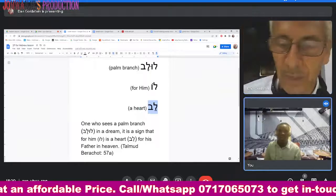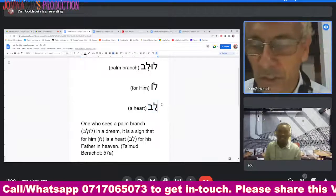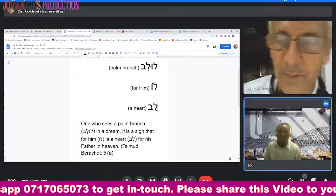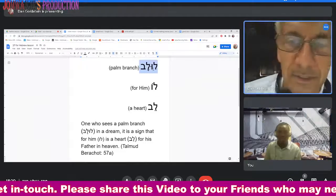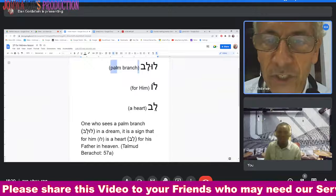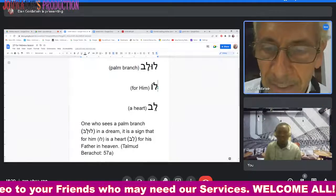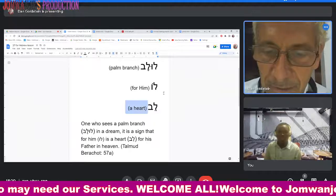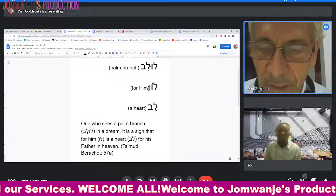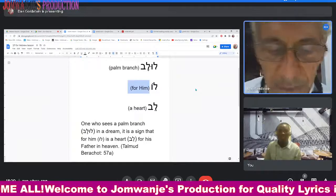Lev, a heart. Lo, a heart. So you could say that the lulav, the palm branch, represents that we have a heart for Him. And who is Him? It's our Father in heaven.